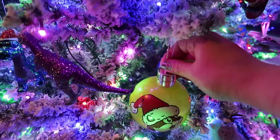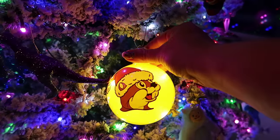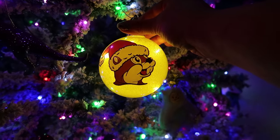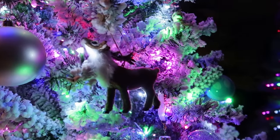My Bucky's ornament. And when I got it, I didn't even know it lit up. And I just happened to twist it weird and it lit up. And I was so excited. Like, so ridiculously excited. It's definitely one of my favorites. Here is the reindeer ornament that Jacob got me last year as well.